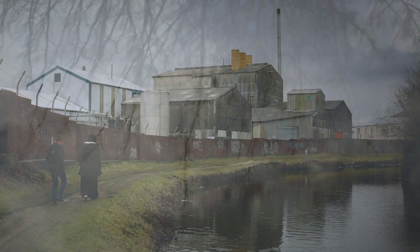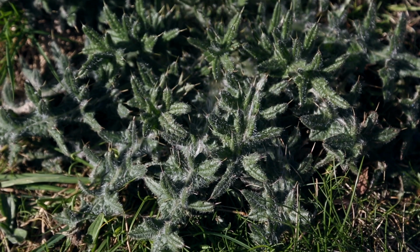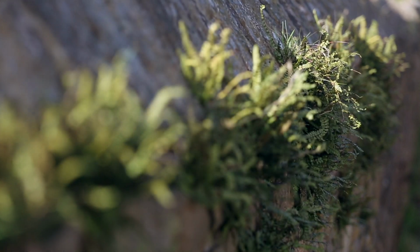I mean, walls are fabulous habitats, I suppose. And look at that great big thistle coming. That's beautiful, isn't it? I love the variety in just the greens alone of leaves, let alone the textures.